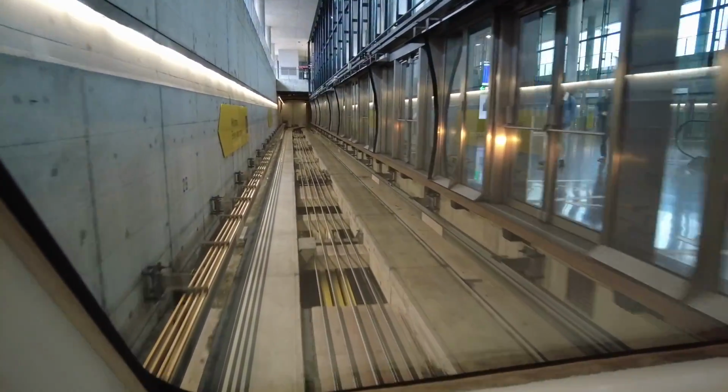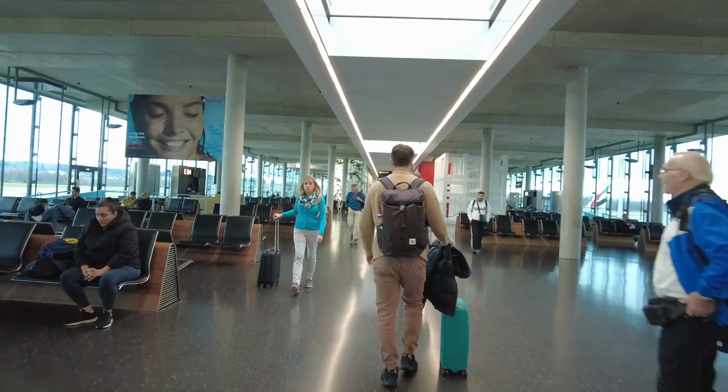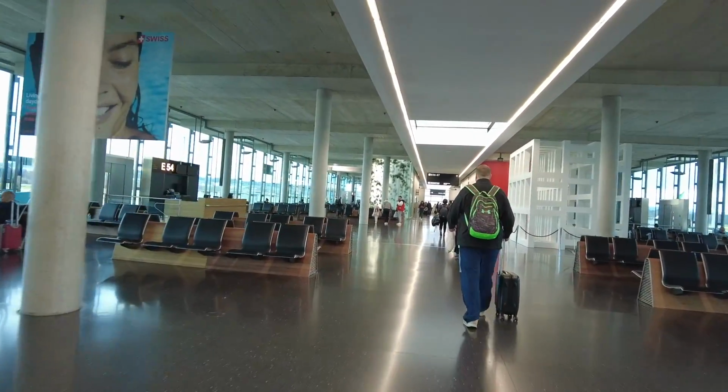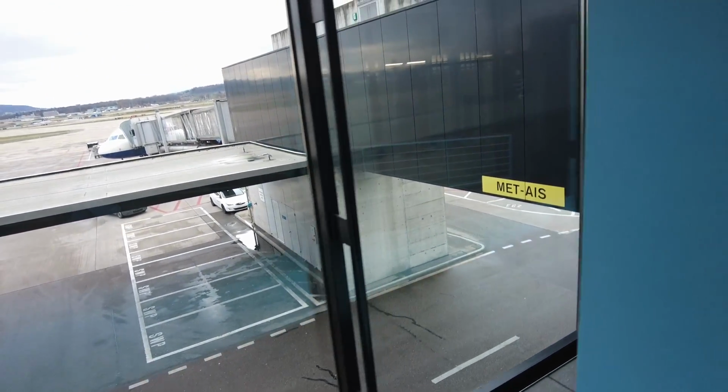Endstation. Bitte alle aussteigen. The train is arriving at the final station. But now let's get this British Airways experience started. As one of the last passengers, I got on board this almost 24-year-old Airbus A319 with the registration G-EUPK. Last passenger, but I made it.